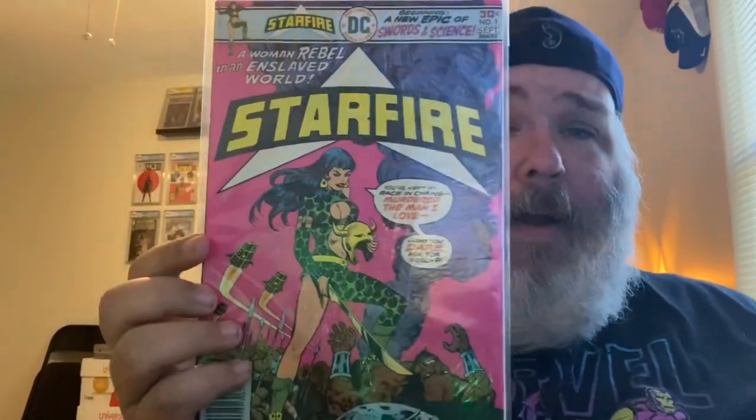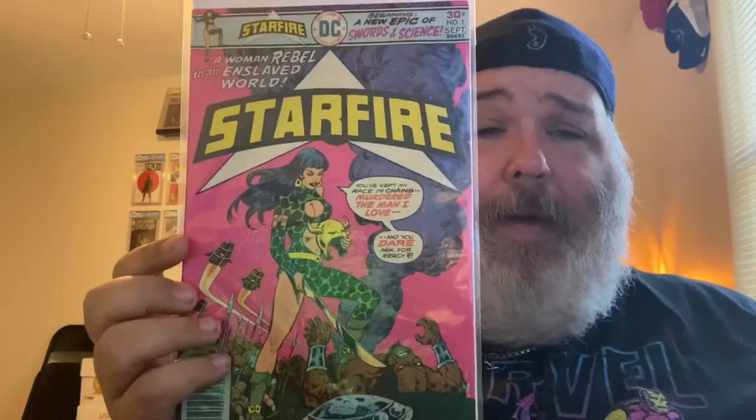Then we have Starfire, beginning a new epic of swords and science. This is Starfire number 1, 30-cent cover. I already own 2 of these. This is my 3rd copy of this. Then we have the New Adventures of Superboy number 1 from the 1980 or 81 series. This is the first issue of that series. Still a really cool 40-cent cover.